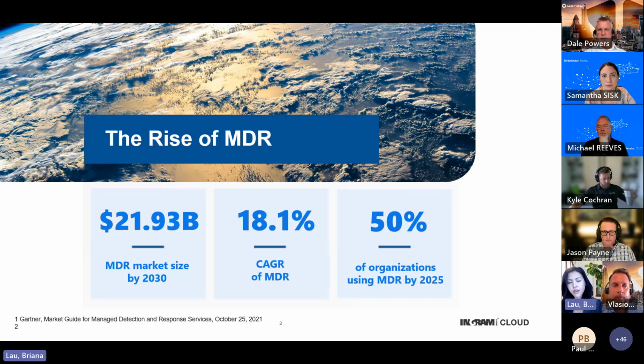Gartner also predicts that by 2025, 50% of organizations are going to be using MDR services in the likes of threat monitoring, detection, and response. So it only points to the importance of having MSPs be prepared for this rise of asks from their customers.